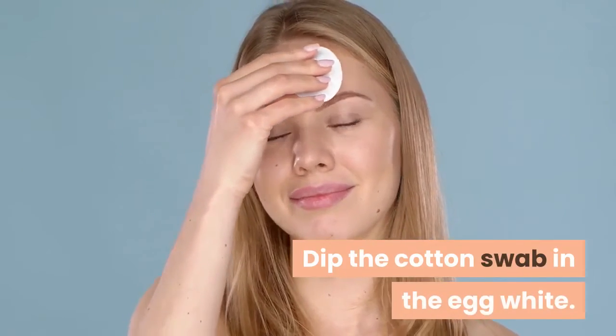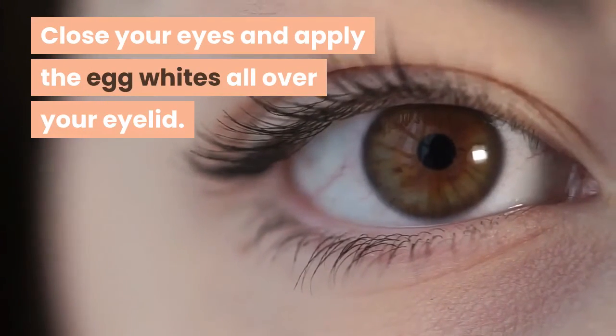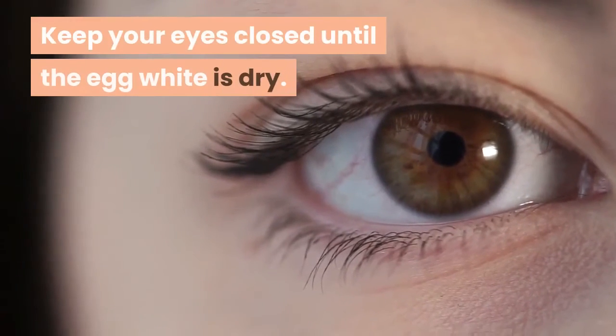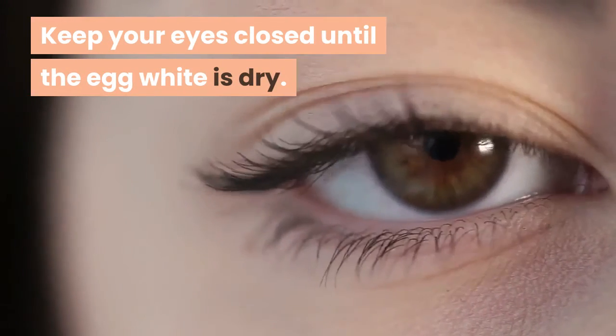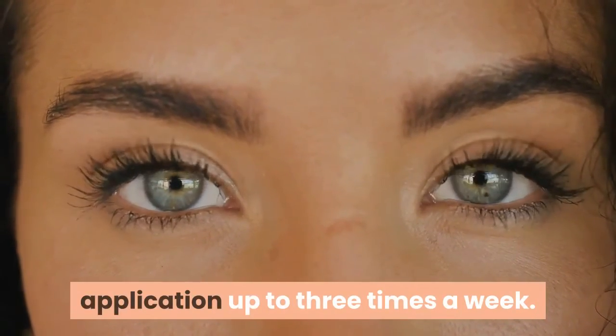Dip the cotton swab in the egg white. Close your eyes and apply the egg whites all over your eyelid. Keep your eyes closed until the egg white is dry. It's recommended that you do this application up to 3 times a week.